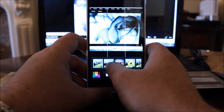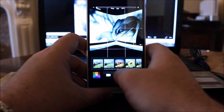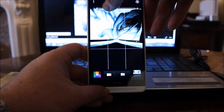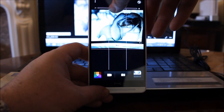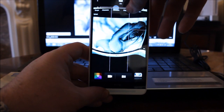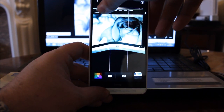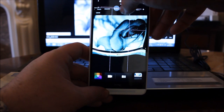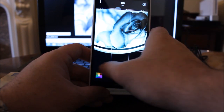So we've got plain. Let's press this one. It doesn't really look like it at the moment, but if I drag the slider around, this is actually a fisheye effect. Can you see how that's turning into a fisheye? Again, you can turn it into a reverse fisheye. So you can get all sorts of weird and wonderful effects.